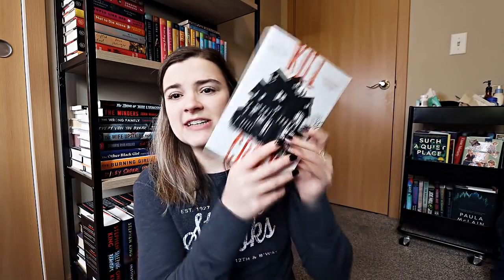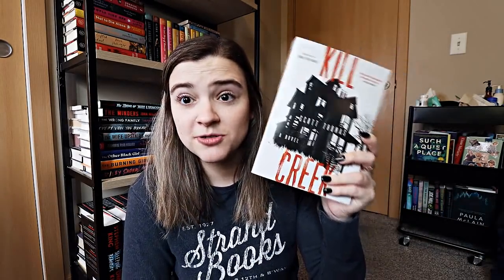If you've read any of these books, let me know what your thoughts are on them. What is your all-time favorite haunted house story? I would love to know, because I think my all-time favorite haunted house story is Kill Creek, just because the house is such an essential part of the story, and I just love the fact that we're following 4 horror authors in this book. I just think it's so unique and such a cool concept, and I just freaking love it. I adore it so much. So I would love to know, what is your absolute favorite haunted house book of all time?